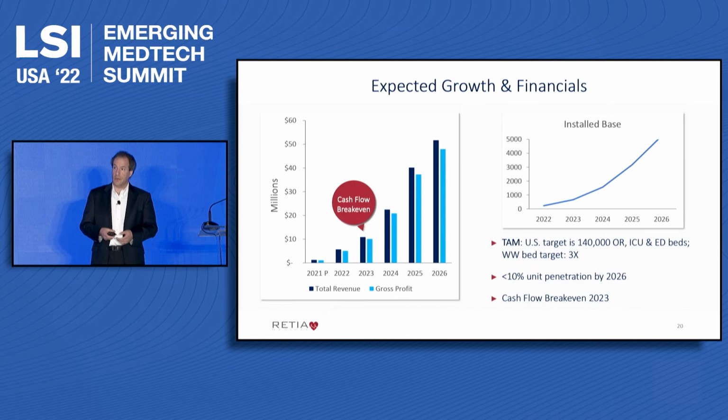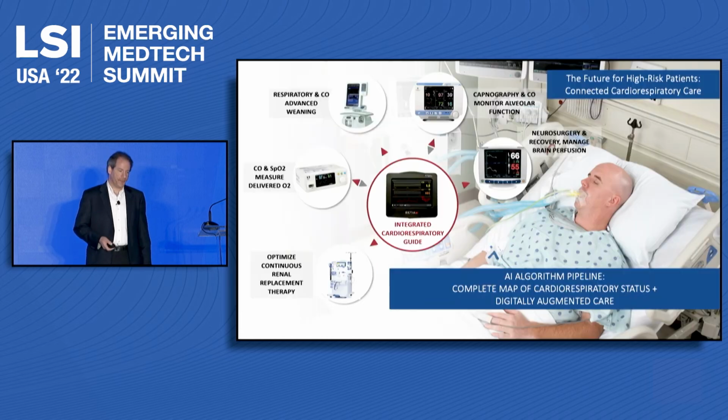With the 10 million that we're raising, we'll be driving to cash flow positive by the end of 2023. We'll be north of 10 million in revenue, and then continuing to grow sustainably by 2026, crossing 50 million in revenue. It's a 85% GP right now. With some cost reduction, we can bring that above 90. Even at that point in 2026, we'll be penetrating about 10% of the total bed count for our target.